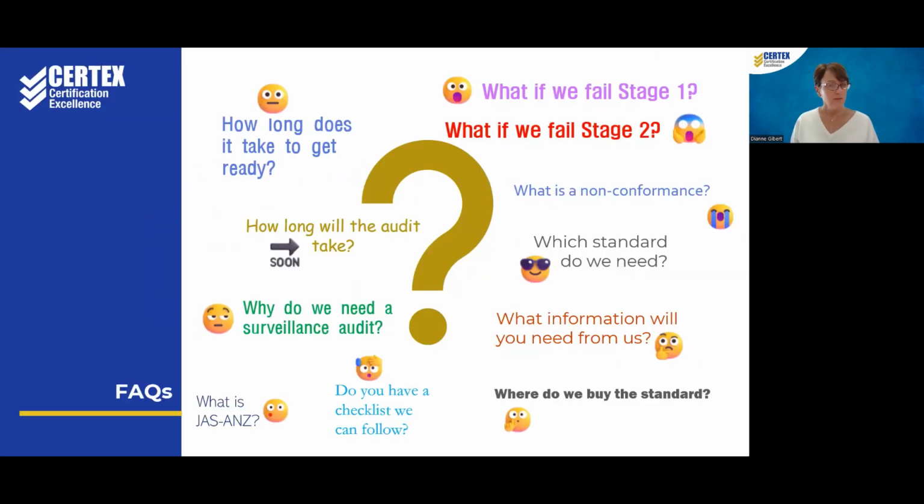Many of our new clients have never been certified before and have never been through an audit. It can be a bit intimidating at first, but hopefully over the many years that we'll be working together, we'll get to know each other and you'll feel more comfortable with the audits and confident in the knowledge that we're on your side and have your best interests at heart.